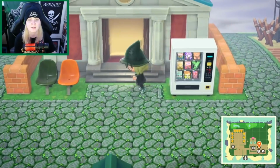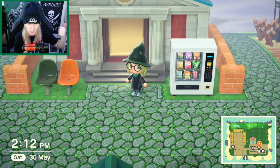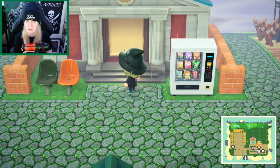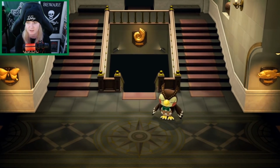Now with museums, I don't really put anything in my museum. I only put fish in my museum because they look so cool in the tank. But with fossils and insects, I don't really bother. I normally just sell them. But I will show you my fish because let's be honest, the fish are the real deal.